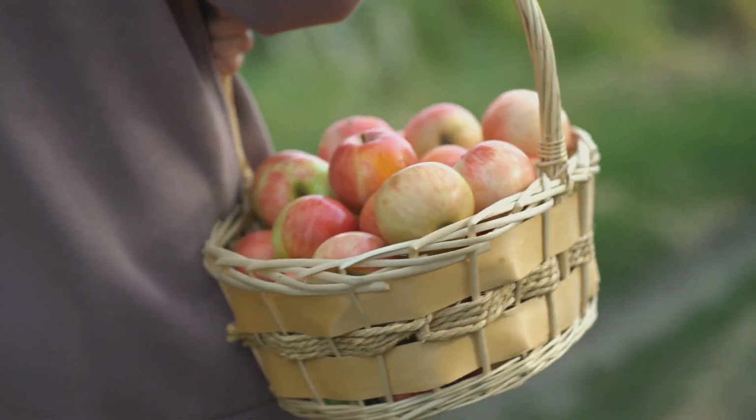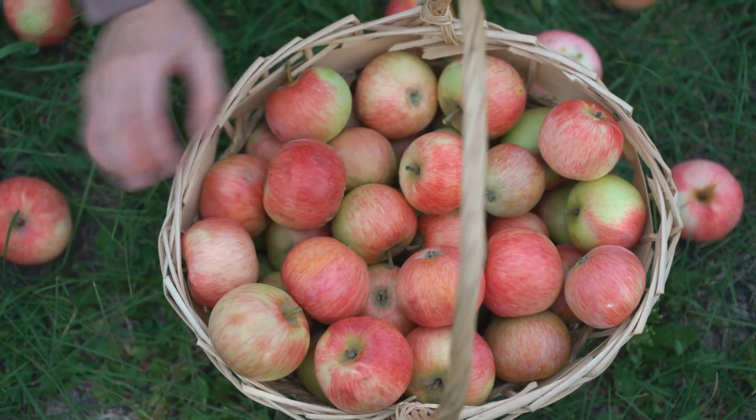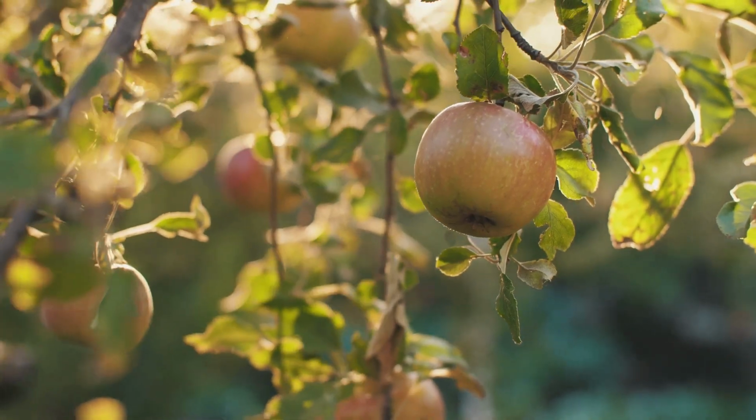Finally, let's discuss the nutritional benefits of apples. They're rich in fiber, vitamins and antioxidants, making them a healthy snack choice. Stay tuned for more fascinating facts about apple cultivation.